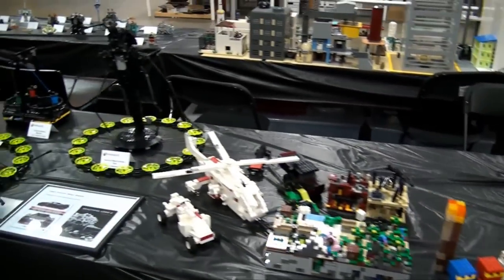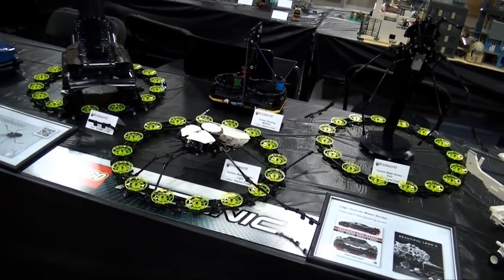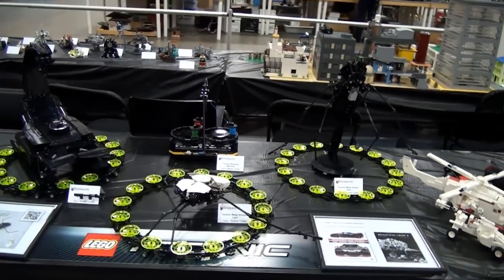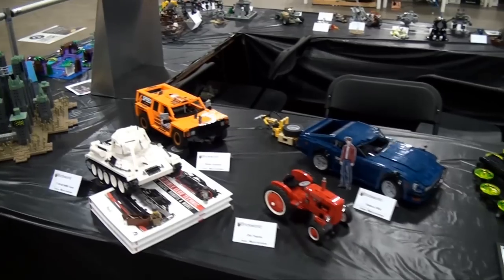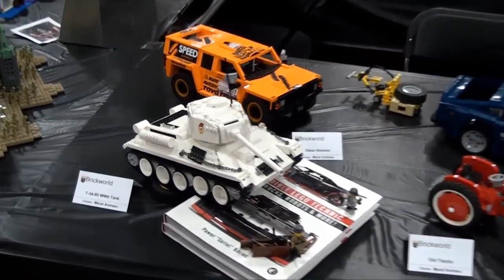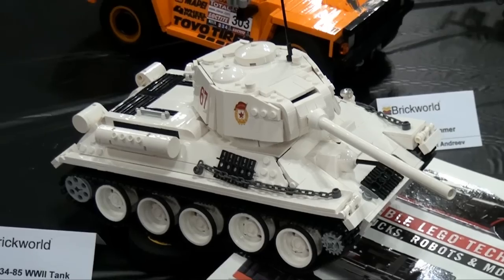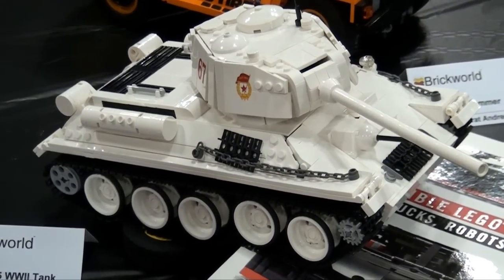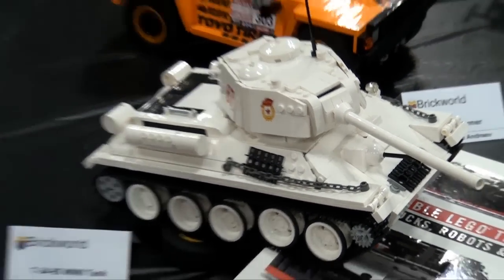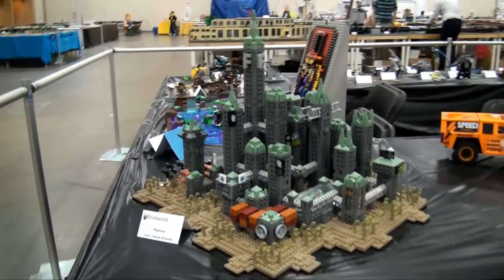Down here we've got some more Technic. This is the Water Strider. Some custom Technic builds they've got going on here. An old tractor. Here's a T-34-85 World War II tank. That's actually one of the cooler tank models I've seen here. Russian tank there. Very impressive Russian winter tank. And so here we have a build by Pascal Schmidt, and this is called Rapture.